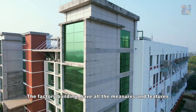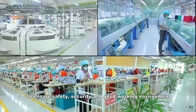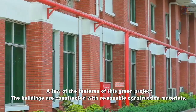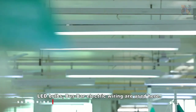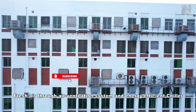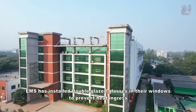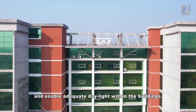The factory building has all the measures and features to ensure safety, security and a good working environment for the people working here. A few of the features of this green project: the buildings are constructed with reusable construction materials, including using renewable energy, energy-efficient machinery, LED bulbs, busbar electric wiring, fresh air through an air ventilation system, and an energy-efficient chiller to keep room temperature below 30 degrees Celsius. EMS has installed double-glazed glasses in their windows to prevent heat ingress and enable adequate daylight within the buildings.